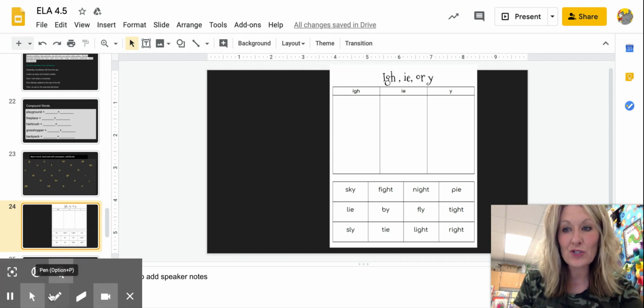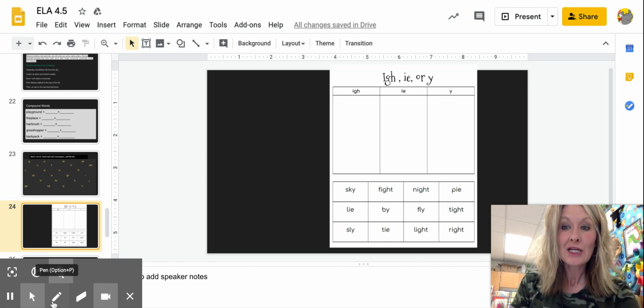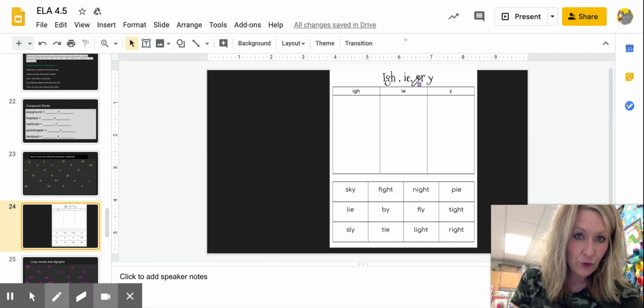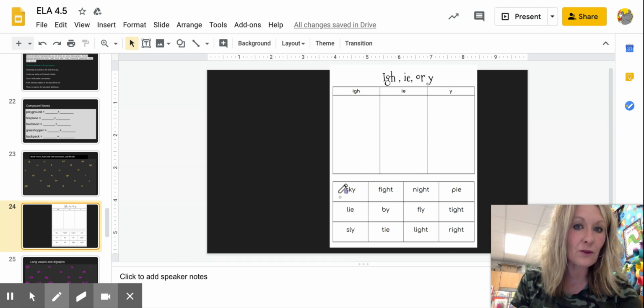I'm going to do this word sort a little differently because I can't cut my computer. That'd be crazy. So instead I'm going to use a drawing tool, and I'm just going to draw a line. Some of you have done that for me before, and it works really slick. So I have 3 categories, and I'll have 3 types of words below. Let's start with the first one.